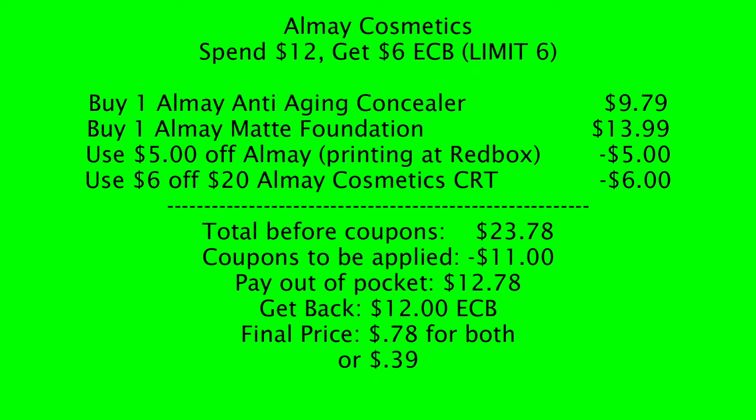So my total before coupons is $23.78, which qualifies for the 98% rule. My $11 worth of coupons is going to come off. I'm going to pay $12.78 out of pocket, but I'm going to get back $12 extra care buck.